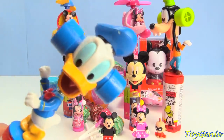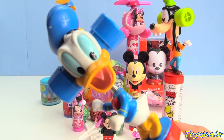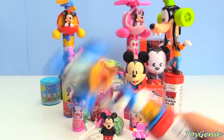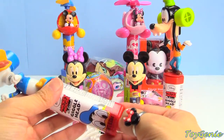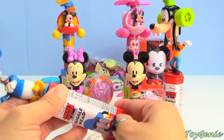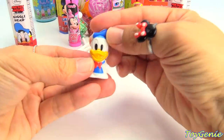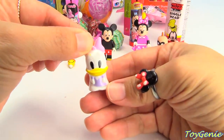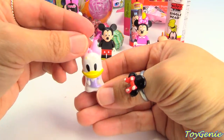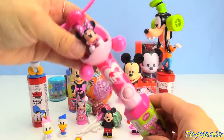Next, let's take a look at Donald Duck. Giggle, giggle. We can shake him and hear him giggle. And let's check him out. What's inside? We have Donald Duck and Daisy. How about this Minnie Mouse?